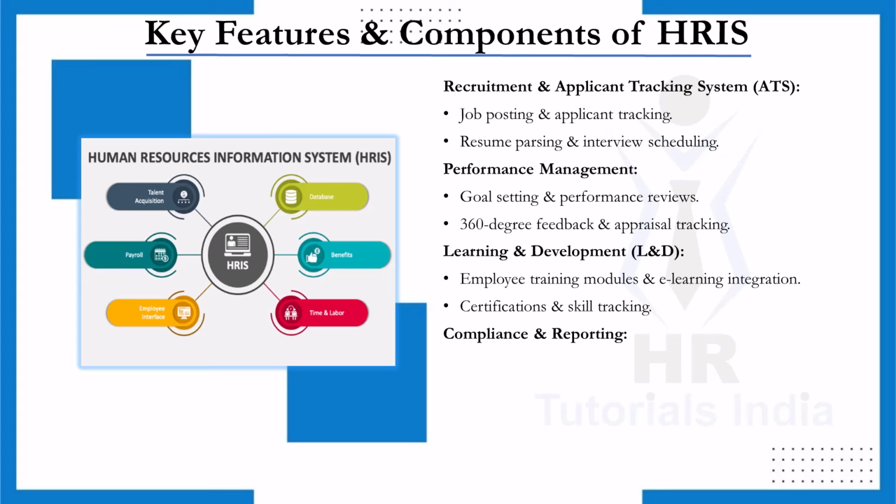Compliance and reporting. Organizations must comply with local labor laws, tax regulations, and workplace policies. HRIS helps businesses to stay compliant by automating compliance tracking and reporting. The key functionalities help in monitoring compliance with labor laws, that is working hours, overtime, and minimum wages, and also help in generating HR analytics dashboards and custom reports for audits, ensuring GDPR and data security compliance. For example, an HRIS can automatically generate compliance reports for tax authorities, reducing the risk of legal penalties.